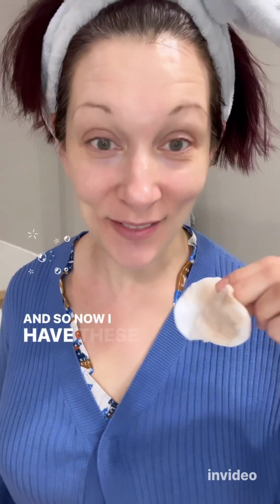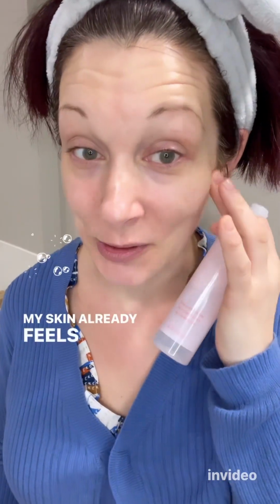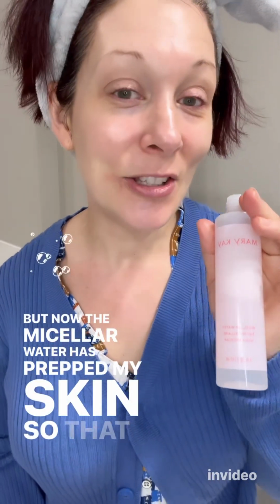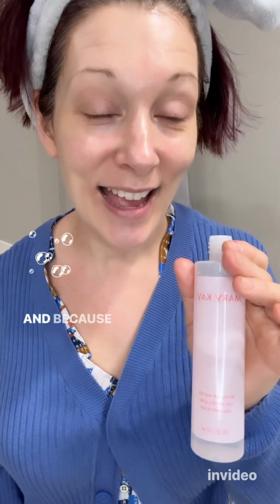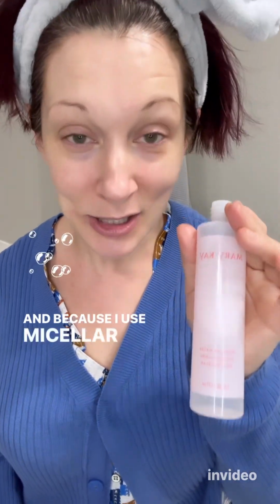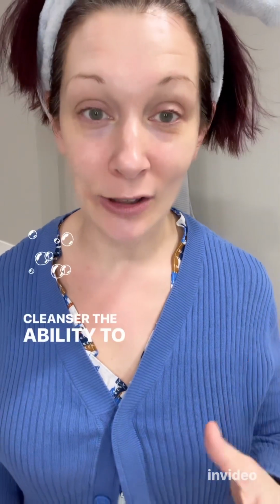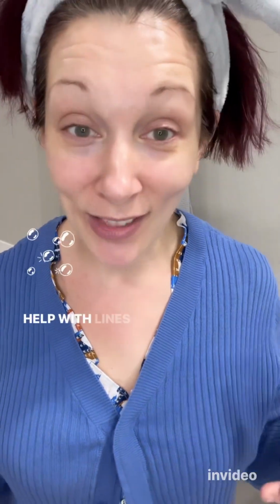And so now I have these dirty cloths from my micellar water. My skin already feels really clean, but now the micellar water has prepped my skin so that I can go ahead and use my age-fighting cleanser. And because I use micellar water first, it's going to give my cleanser the ability to do its job better. All the anti-aging ingredients are going to get into my skin and help with aging, help with lines and wrinkles.